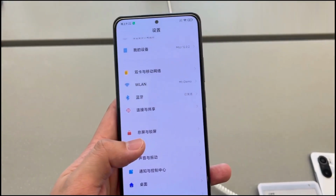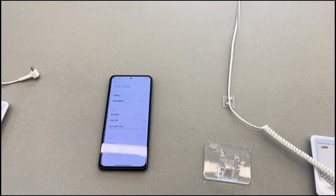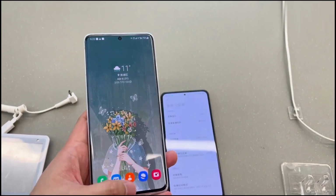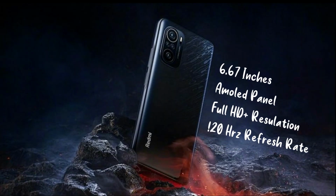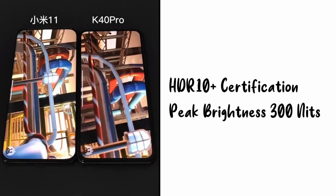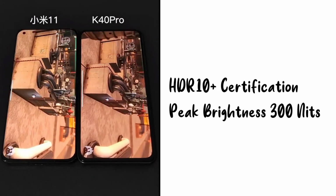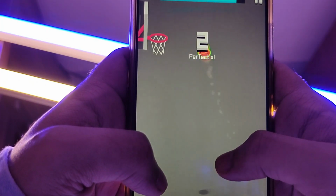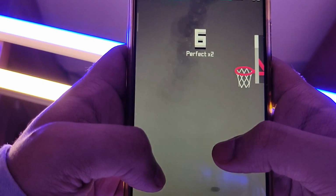Just like the design, even the display of the Redmi K40, K40 Pro and K40 Pro Plus is exactly the same. These phones share a 6.67-inch AMOLED panel with a Full HD Plus resolution and a 120Hz of refresh rate. Also, these phones support HDR10 Plus certification and a peak brightness of 1300 nits. We are talking about amazing displays, not the best ever but very nice panels.